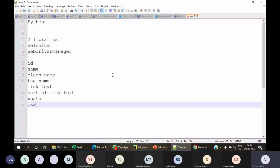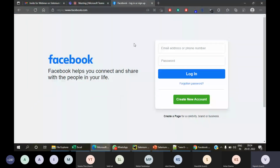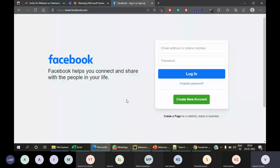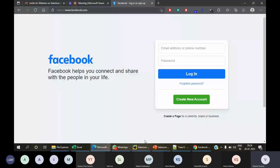So how to identify an object: you need to inspect it, guys. For all the browsers, it's the same command. You can either use F12, or you can just right click here and click on inspect element. It's pretty simple. So you can press F12, or right click and click inspect element, and you can see the dev options coming up.